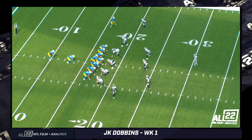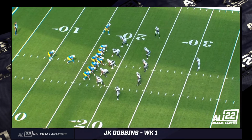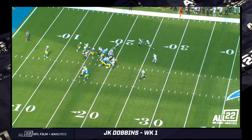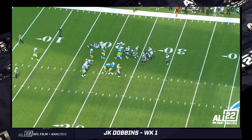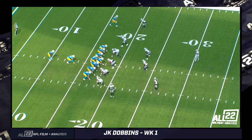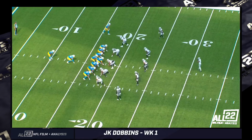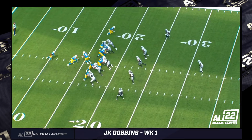This will be a little counter play that he bounces to the outside into the boundary. You can see it's a heavy personnel grouping by Greg Roman. 2 running backs, 2 tight ends. We'll give the end zone angle of this one in a moment. Following the fullback, kind of like this little wind back design. Greg Roman uses this a little bit with the Ravens. The fullback is stepping off the midline and then veering back to the boundary.